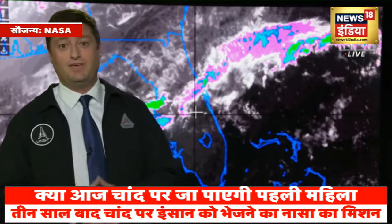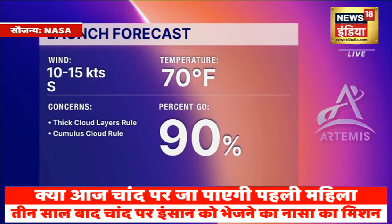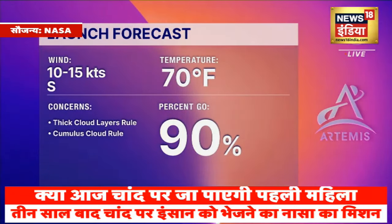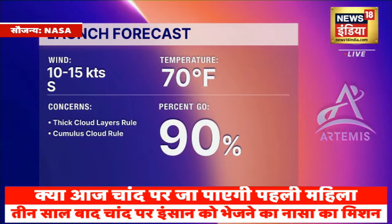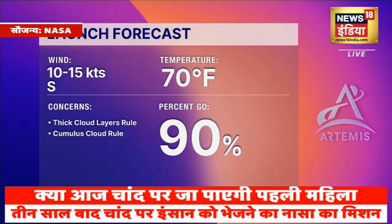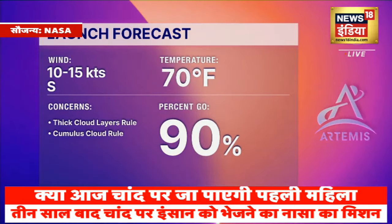So let's take a look at the graphic. The latest briefing, 90% go. Really the only concern being the thick cloud layers rule and a very small concern for the cumulus cloud rule. But overall, the weather is looking favorable. As I said, right now, weather is go. Those clouds are high enough and thin enough where we do not expect them to be a concern. So I'm happy to report a very favorable launch forecast as we head closer to T0.